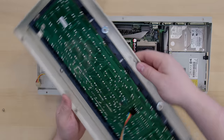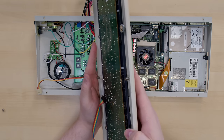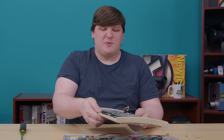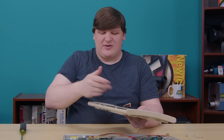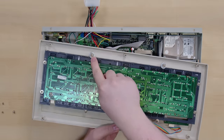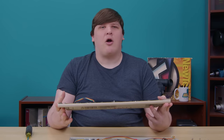But if I push down on the space bar, you can actually see the whole damn thing flexes just horribly. And so when I first had this thing, if I pressed space a little aggressively, it would actually pop over these screws and get stuck under the frame. So I'd have to take it all apart to fix it. So I actually had to put these great big ugly washers on here to correct that. And it still has way too much flex in it. So that's kind of a bummer, but it wouldn't be that hard to fix.